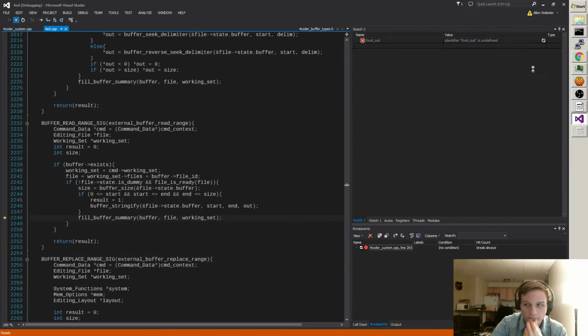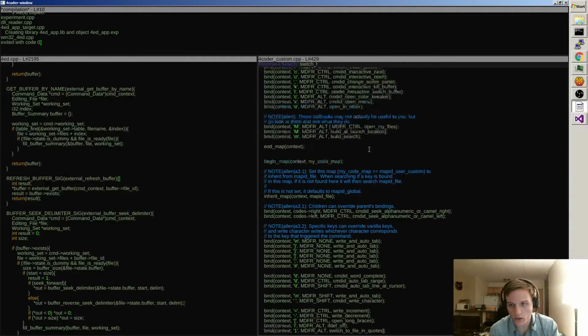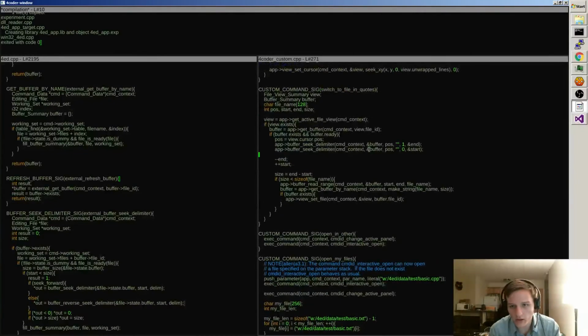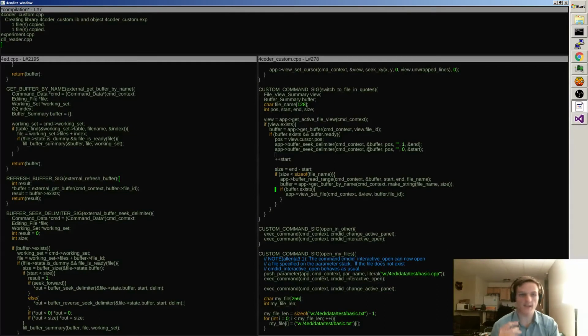Ah. Fair enough. Switch to file in quotes. It's the length. We actually want the end to stay where it is. Okay. Because that's inclusive exclusive. I should add that to the docs.